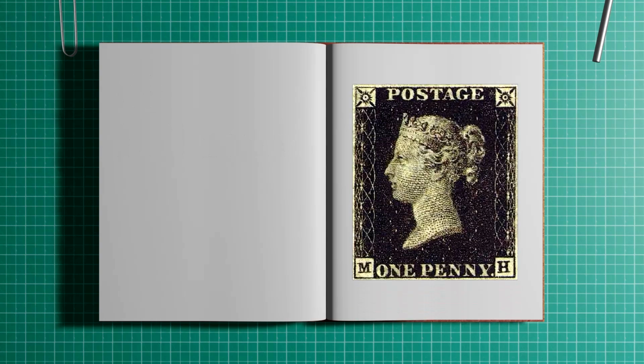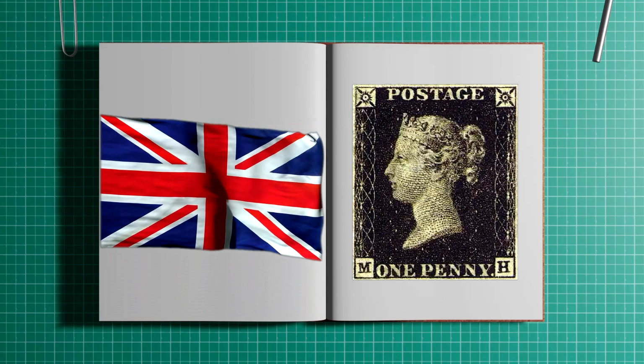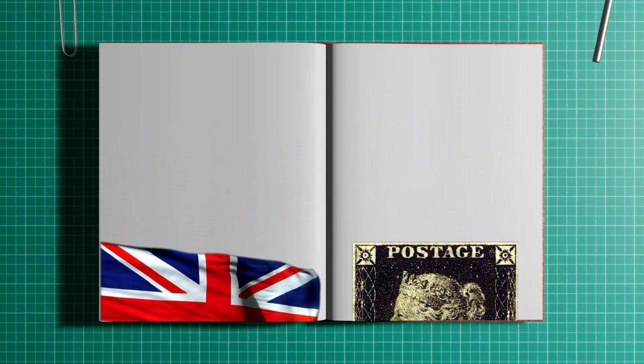Please notice that the stamp does not show the name of the issuing country. That's the United Kingdom. The portrait of Queen Victoria was sufficient. As the only country in the world, British stamps still do not show the name of the issuing country.